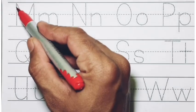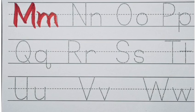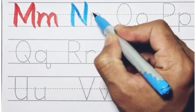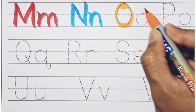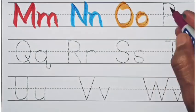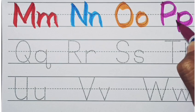Red color. M for monkey. Sky blue color. N for nest. Orange color. O for orange. Pink color. P for peacock.